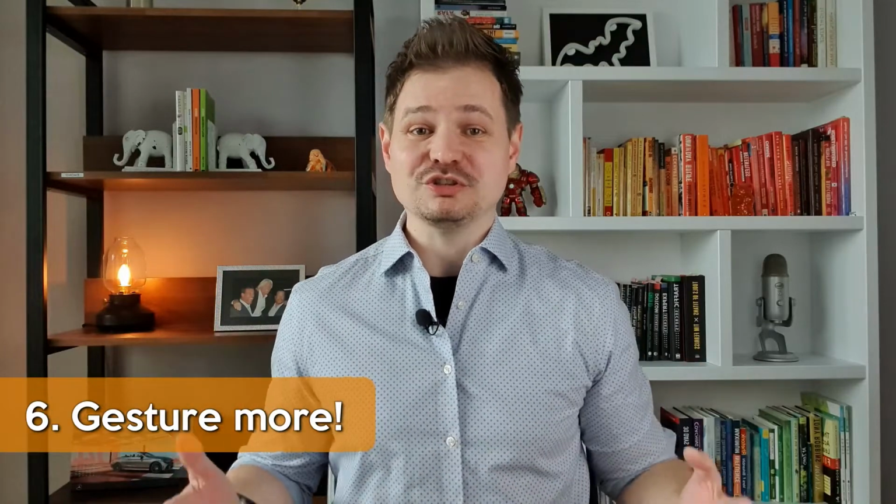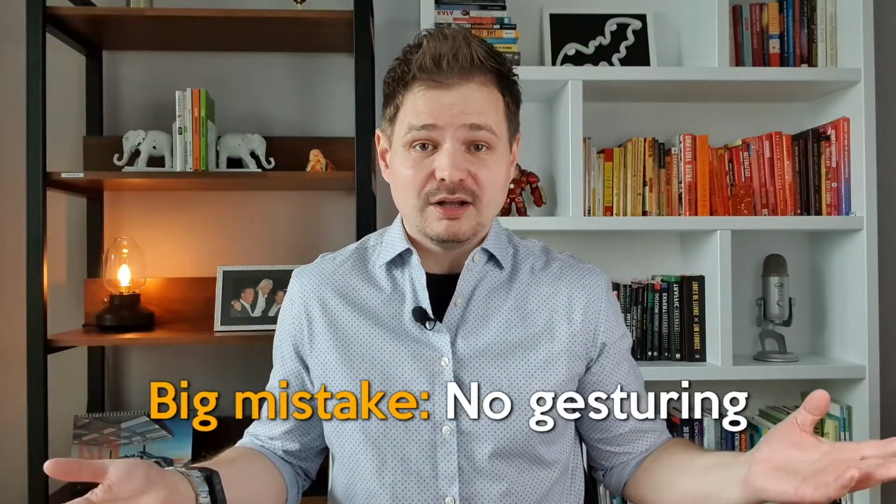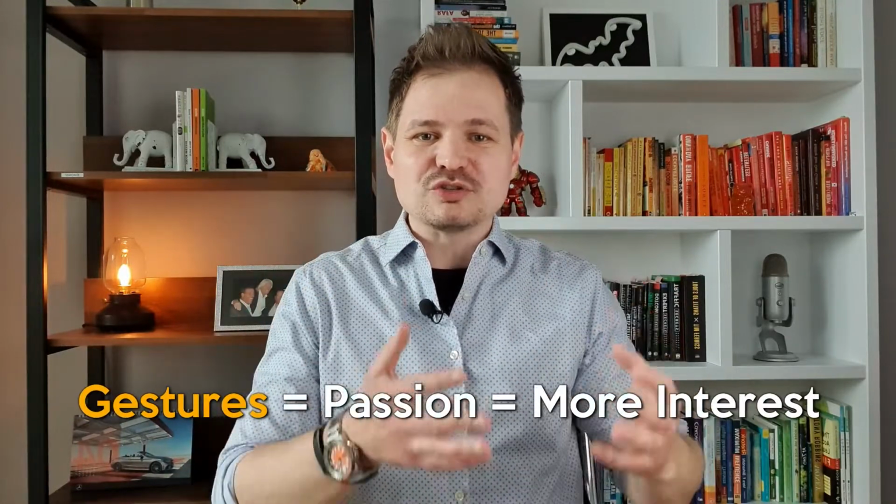Which leads directly to tip number 6. Have more gestures. Use more gesturing. Gestures create interest. So the big mistake that presenters make is they don't gesture at all. They have their hands down here and they just move their mouth and their voice. You've got to gesture. What do gestures create? Gestures lead to more interest, more passion, which increases the whole interest level of the entire presentation. They bring the attention back. Use your gestures. You've got to use more gestures.